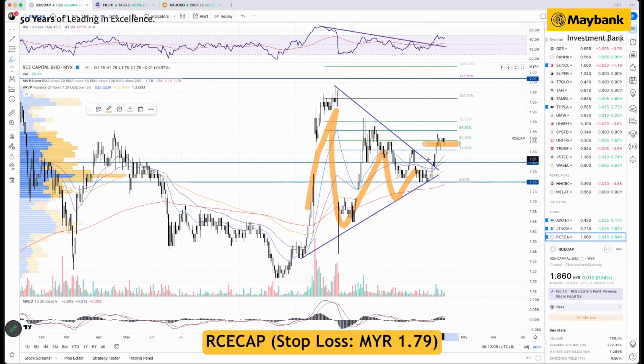Now initially I wanted to wait for some sort of pullback, what we call a return move, before the stock resumes, but the trading volume is actually decent, and I would say the overall momentum is still pretty much on the upside. So because of that, calculating the risk to reward ratio, we think the downside risk could be kept at 1.75 ringgit, which is also right within the 100-day and 200-day moving average. If this breaks below, that means this pattern has failed, and the bull bias will be nullified.